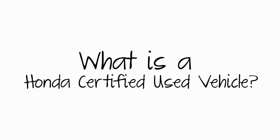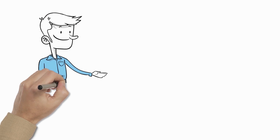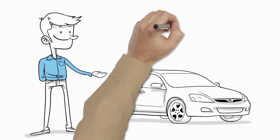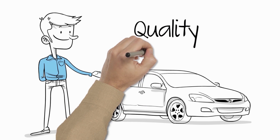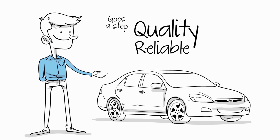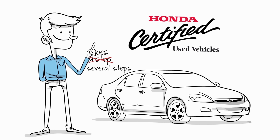What is a Honda certified used vehicle? Simply put, they are the top vehicles of the Honda used car family, a distinction earned by passing a strict set of criteria. Honda vehicles already have a strong reputation for quality and reliability. The certified program goes several steps further to maintain these virtues as we look to deliver the best used Honda vehicles.